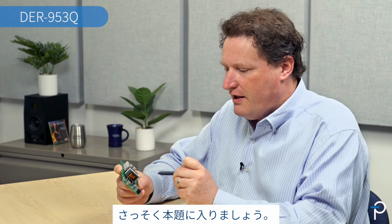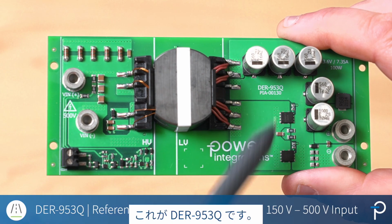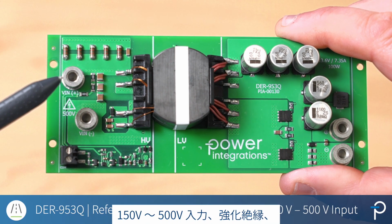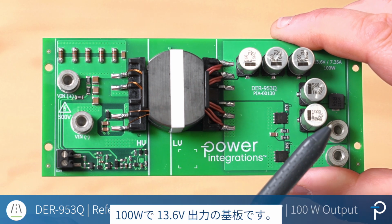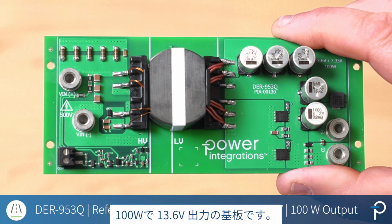Hi, I'd like to show you DER-953Q, which is an automotive 900-volt PowiGaN powered micro DC to DC solution. Let's dive right in. This is DER-953Q. It's a 150-volt to 500-volt input with a reinforced isolated 13.6-volt at 100-watt output board.